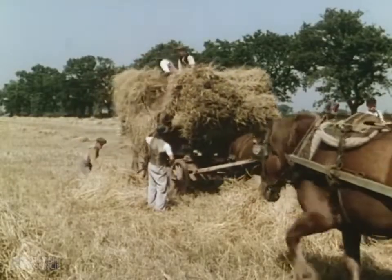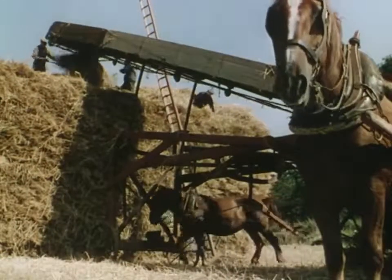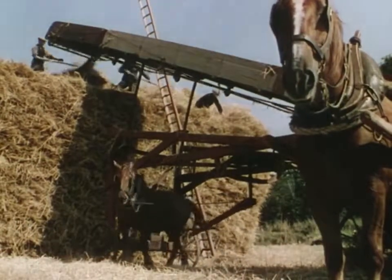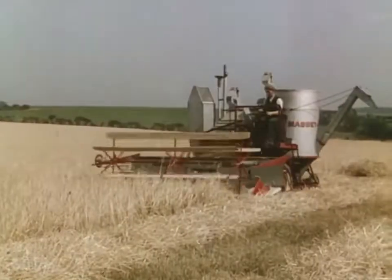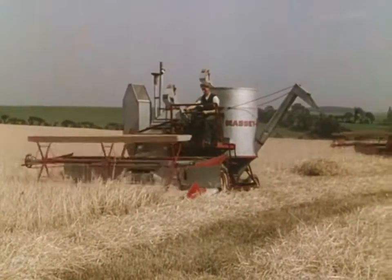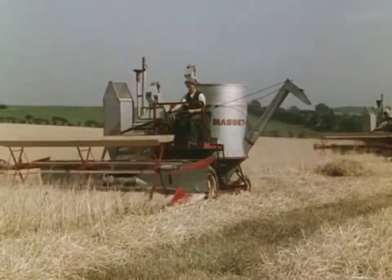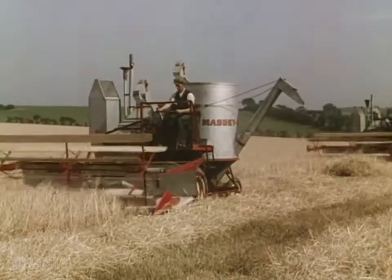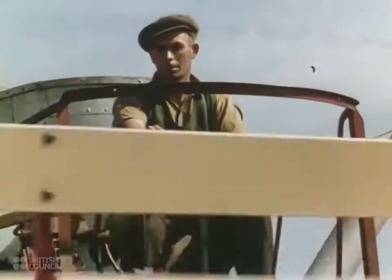It is said that wheat should hear the church bells ring twice before being carted and made up into a stack, where it has to dry still further before being threshed. More recently still, the self-propelled combine harvester has been introduced, in which all these operations are done at the same time. And it takes only one man to work it.